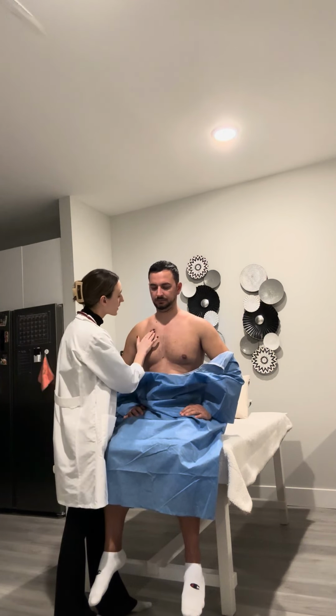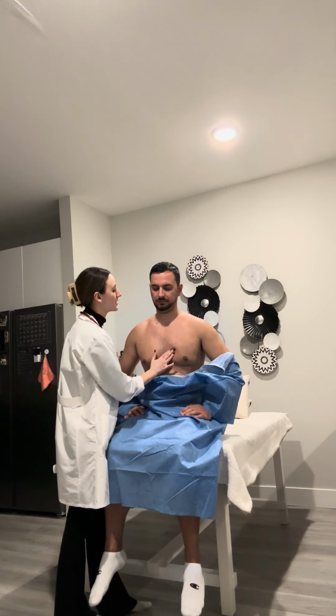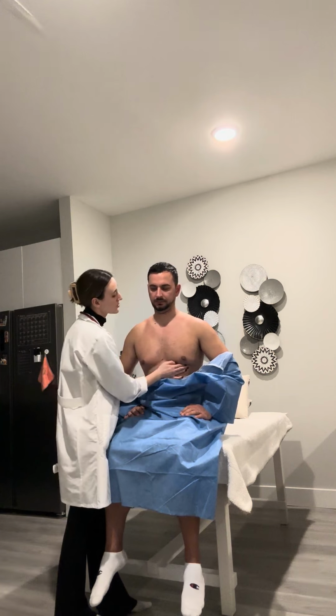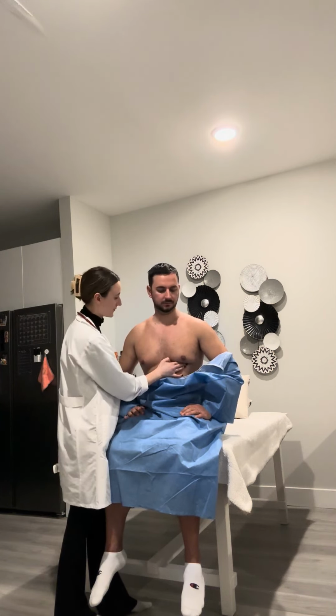Okay, so now we're going to move on to the cardiac part of the exam. I'm going to identify your four landmarks. So we have the aortic, which is at the second intercostal space at the right sternal border, the pulmonic, which is at the second intercostal space at the left sternal border, the tricuspid, which is at the fourth intercostal space at the left sternal border, and the mitral, which is at the fifth intercostal space at the mid-clavicular line.